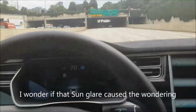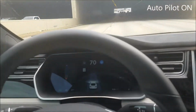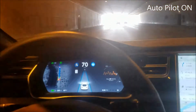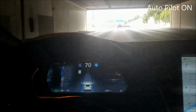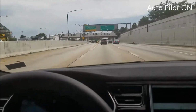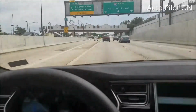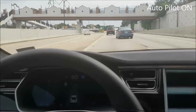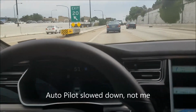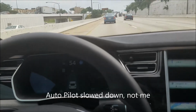Just wandered to the right there a little bit and back. Might have lost the right markings there. It's a white pavement with white markings, a little tricky to see. The car came in front of us, so we slowed down pretty abruptly there.